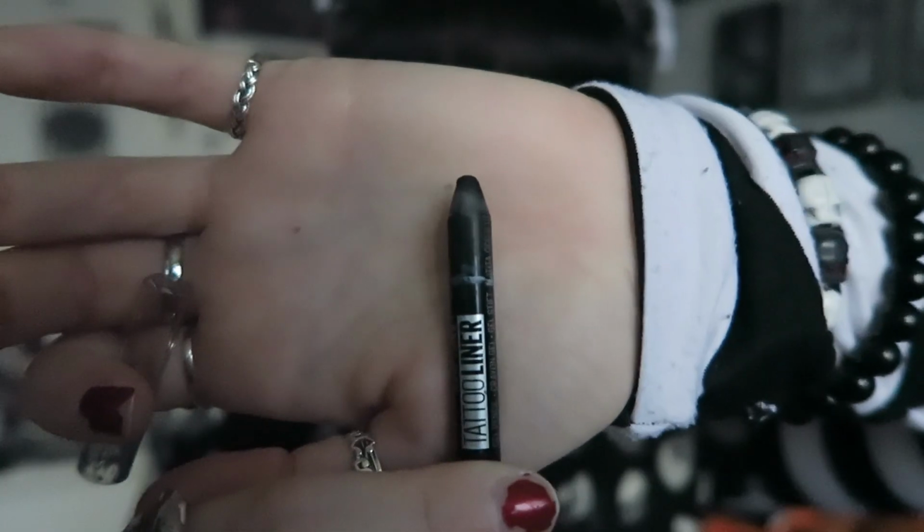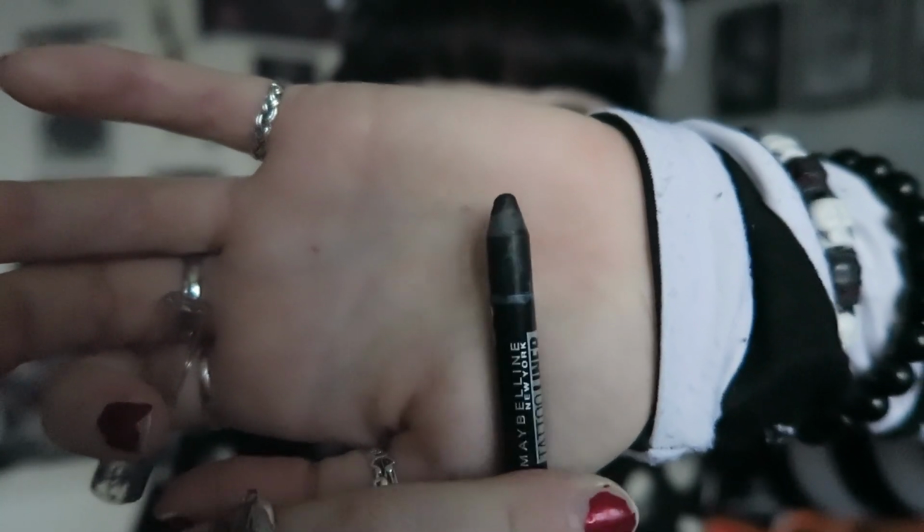And now onto the black eyeliners. So I've got 4 here. 3 of them are liquid and 1 of them is a kohl pencil, so I'll go through the kohl pencil first, and this is what I use to get this really thick line down here. So I do start with this one, and this is the Maybelline Tattoo Liner Gel Pencil. So this is a gel pencil, and again, it's one of these ones that you can sharpen. So that's what this one looks like.